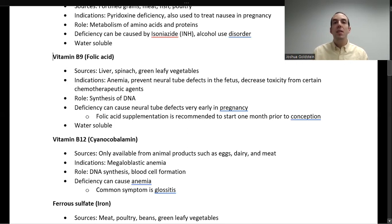Vitamin B12, this is most commonly given parenterally, and we talk about this in our hematology lecture. It's most commonly given via an IM injection once a month. It's cyanocobalamin. However, let's just go through the basics. It is only derived from animal proteins such as eggs, dairy, and meat. For patients who are true vegan, they will need to supplement in order to get this.